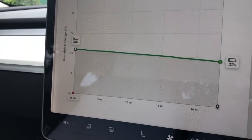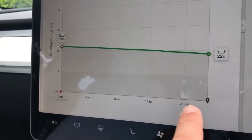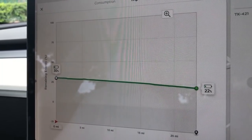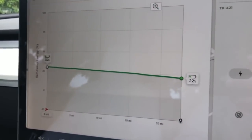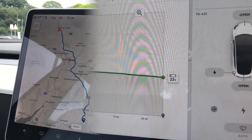And then here then. So the next supercharger is 20 odd miles away, so I'll get there 22%. And because it knows I'm going there, it should start warming up the battery if it needs to be conditioned ready for supercharging. So let's see what happens when we get there in, what, 25 minutes time.